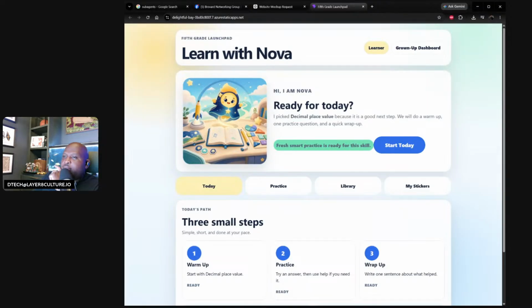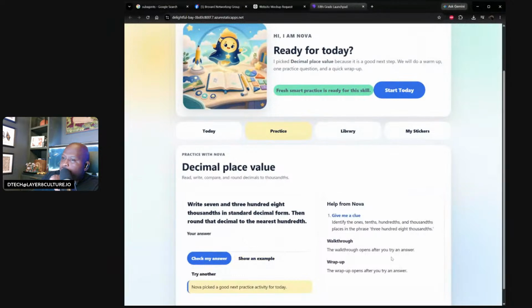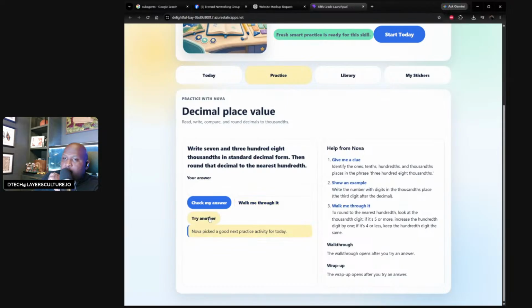Ready for today? I picked this decimal place value because it's a good next step. We'll do a warm-up, 1 practice question, a quick wrap-up. See? 3 steps, real easy. Nice. So start today. Ooh. All right, 7 308 thousandths is standard decimal format. Give me a clue. Identify. Example. Write the number with digits in the thousands place. Walk me through. Then you also have the option to pick try another. Boom.